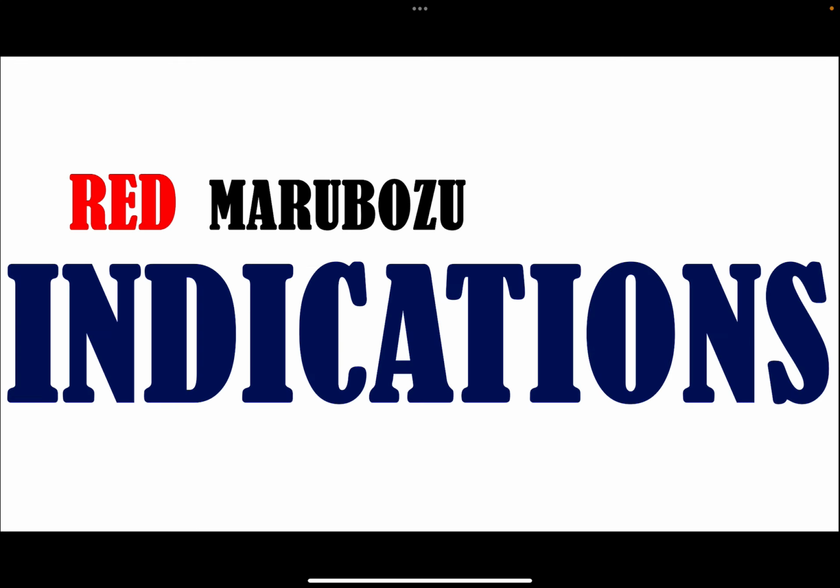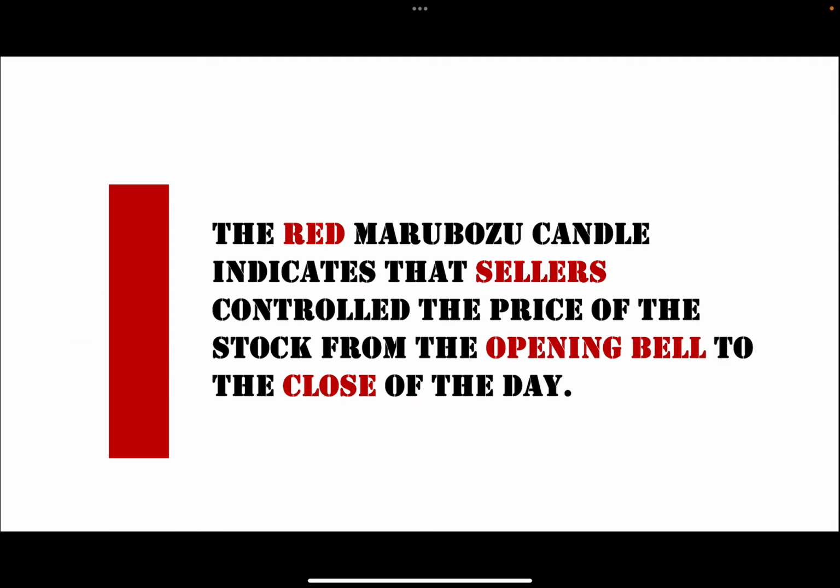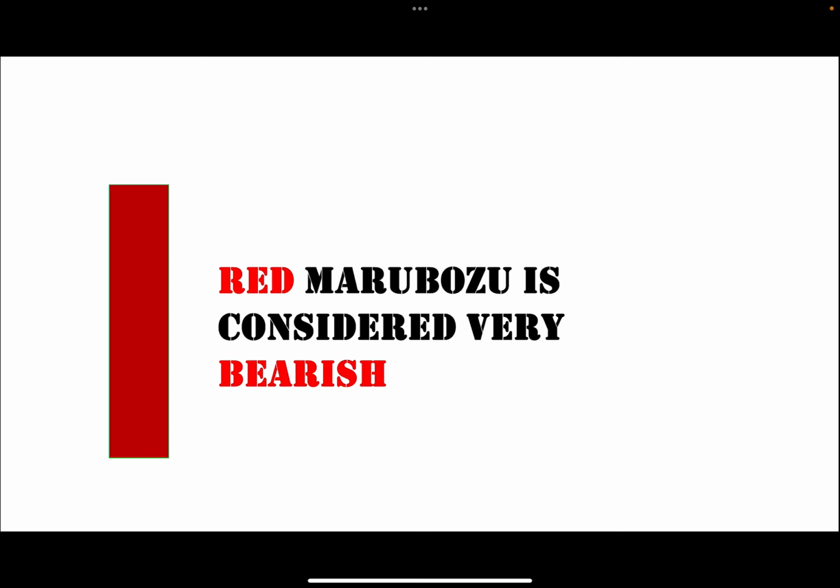Red Marubozu indications. The red Marubozu candle indicates that sellers controlled the price of the stock from the opening bell to the close of the day. For a red candle, the top is open and the bottom is low. From the beginning of the day, sellers dominate the trade, so the price decreases from open to close. Red Marubozu is considered very bearish. So red Marubozu means sellers are in domination.